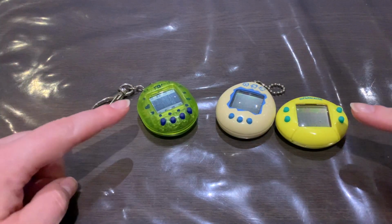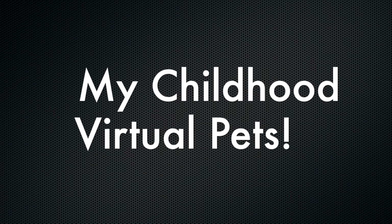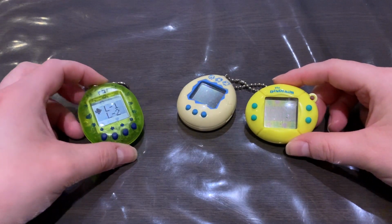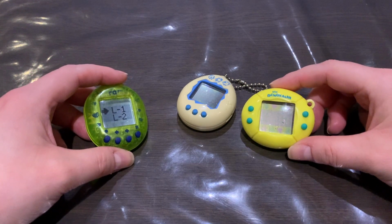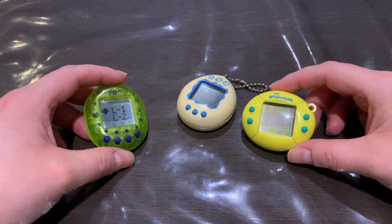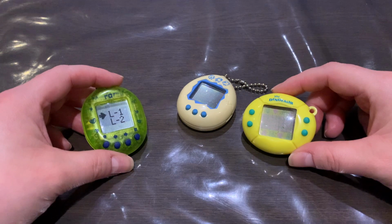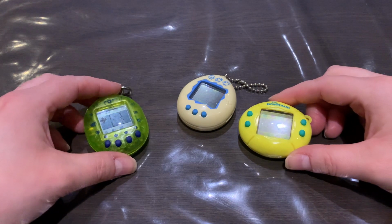You guys, I found my childhood virtual pets. I am so excited because on the 25th of February, I went to visit my parents, and in their basement, I looked through a box of mine with stuff from when I was like 14 to 16. I can't really remember when I packed it up and just threw it down there. But I thought maybe, just maybe, I had put my virtual pets in that box. And I had. So let's cut to the scene where I found my virtual pets.